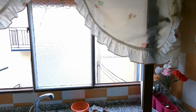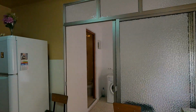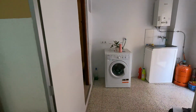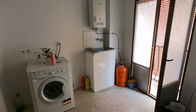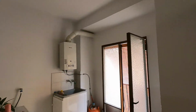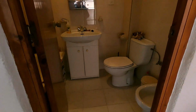Windows out to the street where we started at the front, so lots of natural light, even more without the lacy curtains. And then off this space, which is really useful for the kitchen, is a utility room, which, as you can see, is plumbed for an automatic washer. It has a useful wash sink there on a stand, a gas boiler for the hot water, and windows opening out to a balcony. And off this utility space is a bathroom.